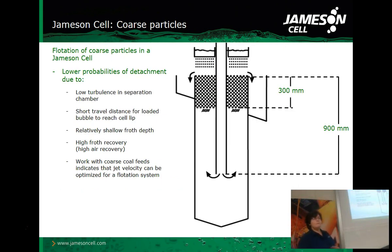So does that mean it's good for final course? Well, it's actually pretty good for both. You can manipulate the way the downcomer operates. You can change the jet velocity. So if you reduce the jet velocity and operate with low air rates, so all the violence is happening at the top of the downcomer, then if you have successful attachment, it's very quiescent as it leaves.